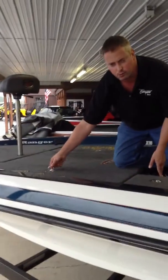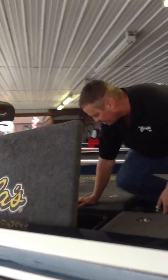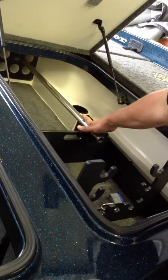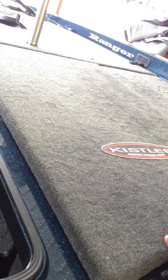Now this is what every angler really loves about the Z521. Just look at all that storage for your rods and reels. We got two of them, and right there you'll notice it's got the nice steel lock-R bar, and what that does is it goes completely across. It's like a deadbolt on a house. It snaps right into the frame of the boat so that people can't steal your rods and reels.